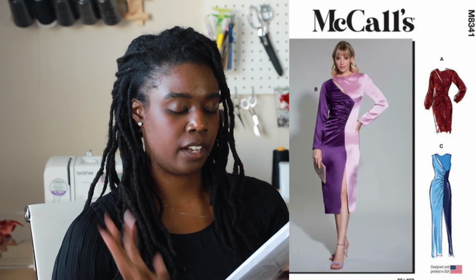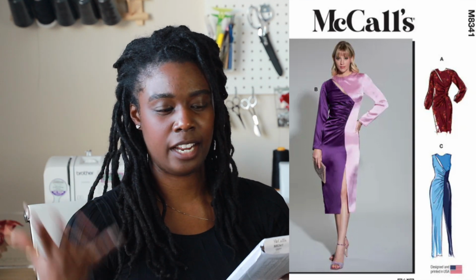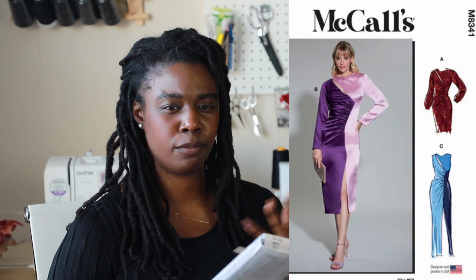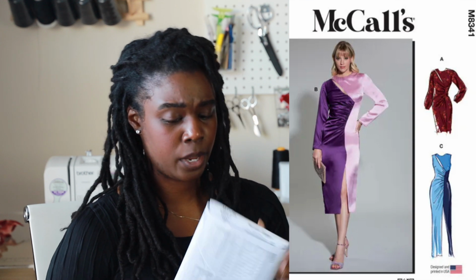I do love view C in the long maxi version. I think that would be beautifully gorgeous for an evening gown. I do feel like it could be made casual as well. What I didn't realize was the fabric selections. When I saw this pattern, for whatever reason, I just assumed it was knit. Now that I'm actually looking at her, no, that could still be a knit. In my head, it was a knit pattern.